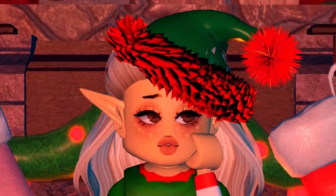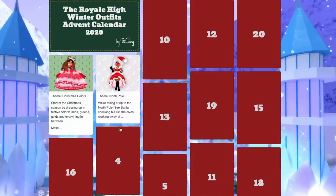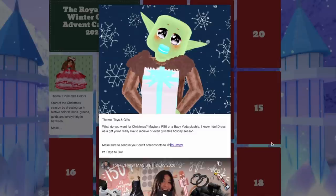Let's go! Okay, we have 3 doors open so far. Number 4 is right here, so let's just not waste any time and let's open it. Oh my gosh, the theme is toys and gifts. What do you want for Christmas? Maybe a PS5 or a Baby Yoda plushie. I know I do. Dress as a gift you'd really like to receive or even give this holiday season. Make sure to send in your Advent screenshots to me at itslimy on Twitter.